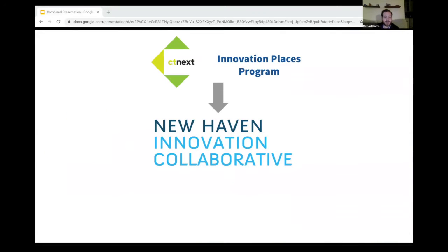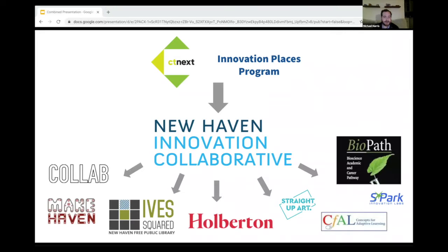And CT Next is a quasi-public state agency that's focused on investing in the ecosystem for entrepreneurship. So that's programs that support entrepreneurs. Our program is called the Innovation Places Program. And so usually about twice a year, we develop a series of projects that our group thinks will be impactful to support entrepreneurship in NewHaven. We apply to CT Next for funding, and then we distribute it out to a series of projects here locally.